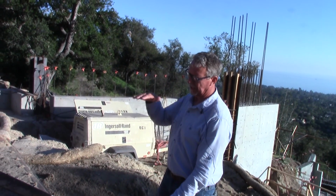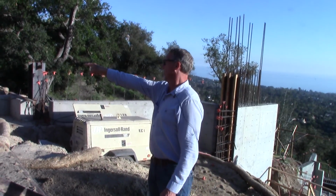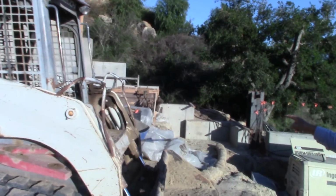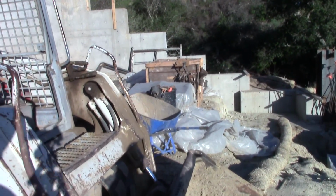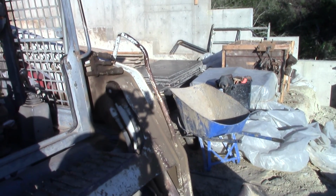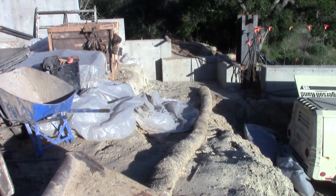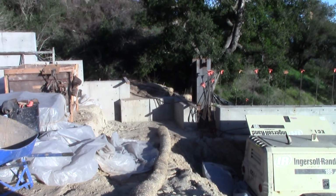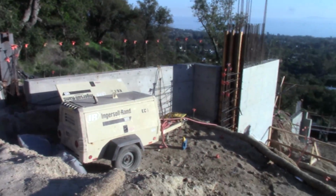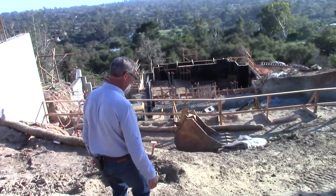Okay. And then we've got a 42-inch deep grade beam, as you can see exposed there, that goes underneath and attaches to that. That grade beam, that's the step footing, just continues on as a grade beam. Oh, there it is right there. How many yards of concrete? I haven't even added it up. I'm almost afraid to.